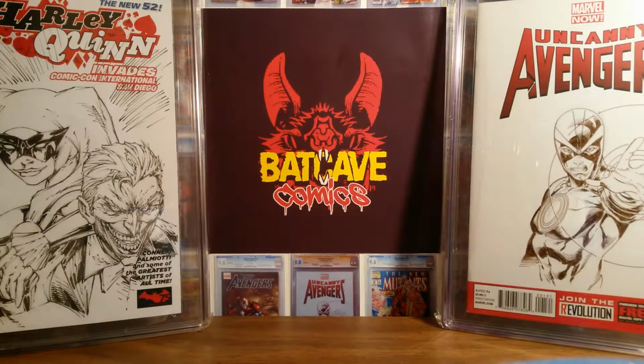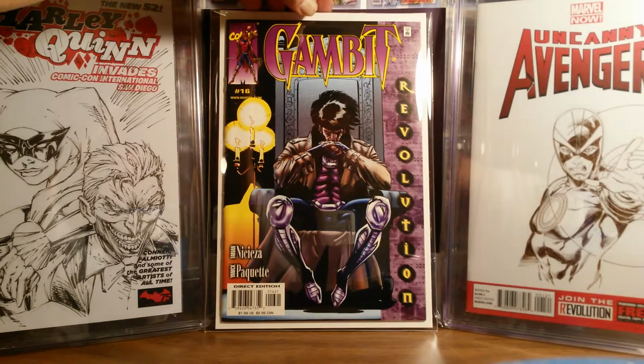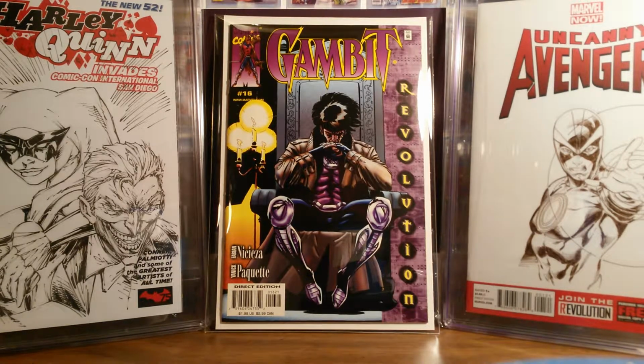Now, this book here is extremely hard to find. Gambit #16, variant edition. I actually found this one in Illinois for $3. I was up there with my daughter. She had a visit to a college up there. So I decided to drive around and try to find a few comic shops, and I found one. And I was digging through a bunch of boxes he hadn't sorted through yet, and I ran across this one. I couldn't believe I found it.